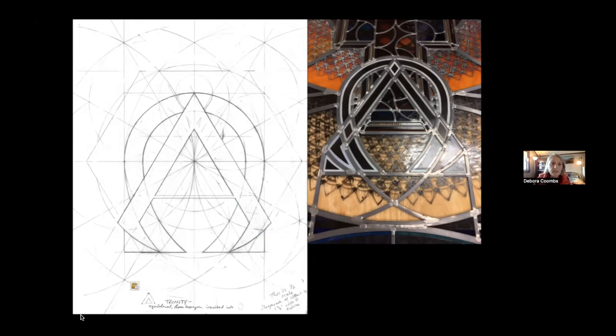So the example that I'm showing you is a piece of drawing that I did. This is the most recent commission I did. It's for Helena, Montana. It's for Carroll College, which is a Catholic college. And this is the symbol that I drew for the Alpha and the Omega. And on the right there, you can see the part of that window on the bench.